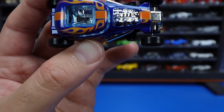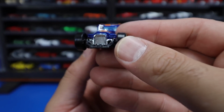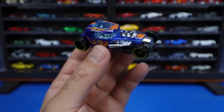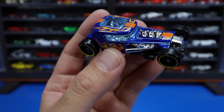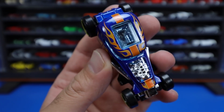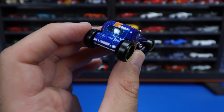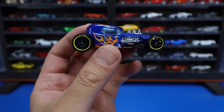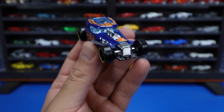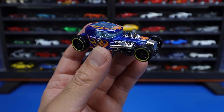We got the side exhaust, we got the exhaust also, I mean the headers that come right out of here as well. We got the chrome on the front end of this one, and then we got the chrome all on the interior of it as well, with that big sunroof that shows through that two-seater interior on the Mod Rod. And from the back, nice classic design. This one kind of reminds me, it's like a new age Bone Shaker. It's like an updated Bone Shaker, but still such a cool looking Hot Wheels car.